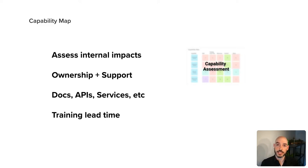So this allows us to assess our internal impacts. Just like dependencies are external impacts, we're looking at internal impacts with capabilities. We want to make sure that we have ownership and support for the key capabilities that are involved in our goal. We want to make sure that we have supporting documentation, services, APIs, things that make that capability easier to deliver. And we want to consider, what does it take to bring somebody up to speed on this? Because maybe we want to scale the capability. Maybe we want somebody to be able to move in a different direction and hand off that capability as a prime or a backup to somebody else.